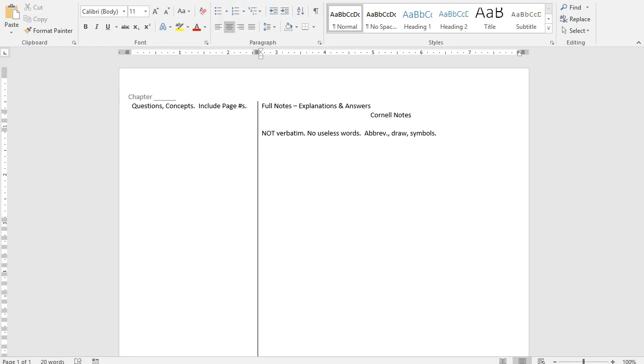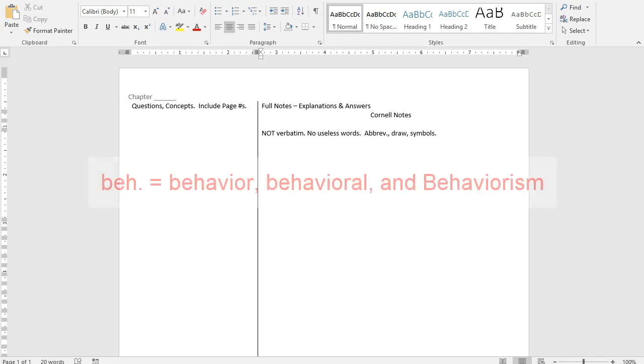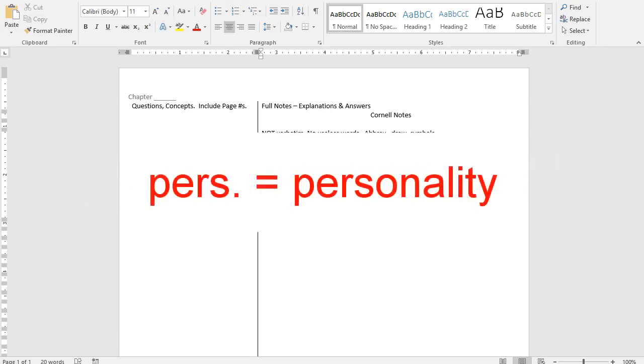When you get to the classes within your major, you'll start hearing the same terminology again and again, so you should be able to develop your own shorthand. As a psychology person, in my notes, I always used BEH period for behavior, behavioral, behaviorism. PERS period always meant personality.